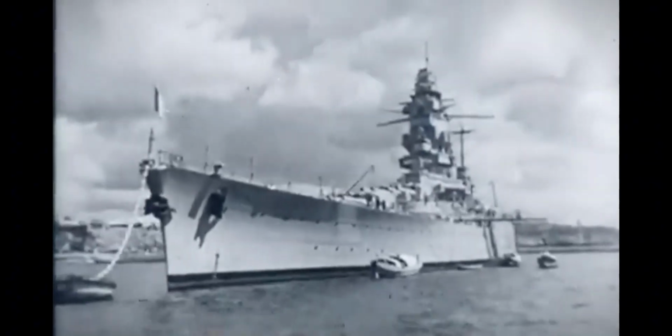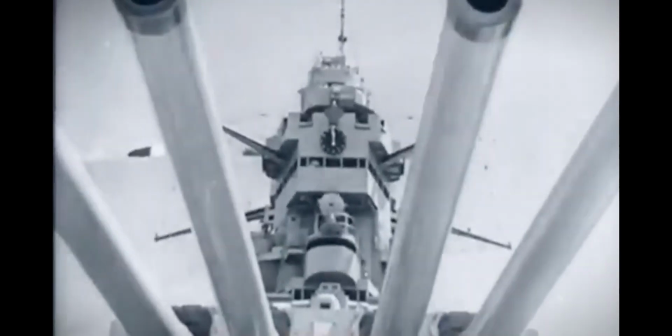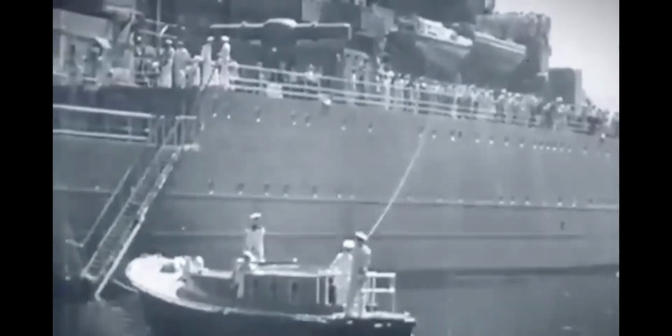The Dunkerque class was a pair of fast battleships built for the French Navy in the 1930s. The two ships were Dunkerque and Strasbourg. They were the first French battleships built since the Bretagne class of pre-World War I vintage, and they were heavily influenced by the Washington Treaty System that limited naval construction in the 1920s and 1930s.